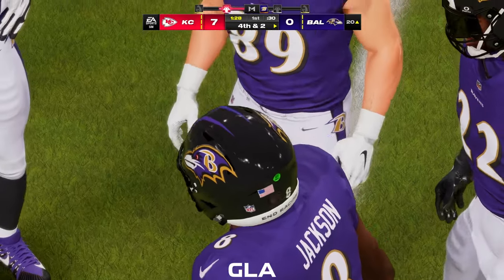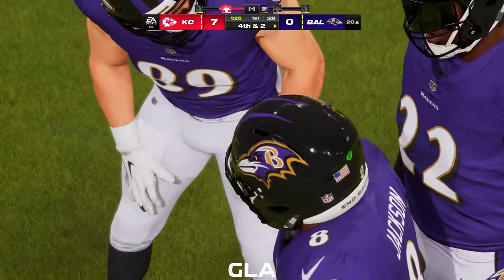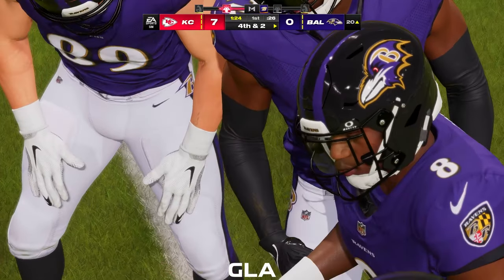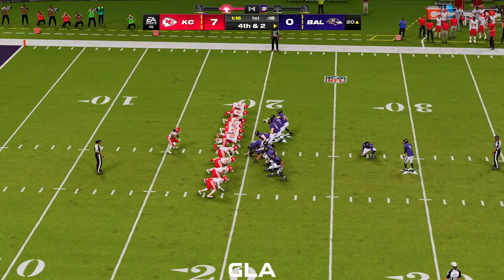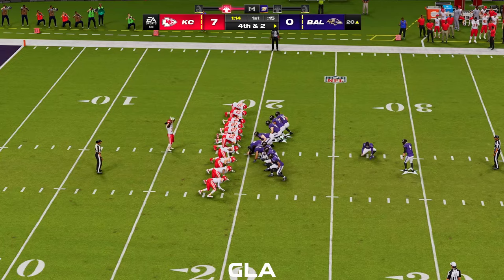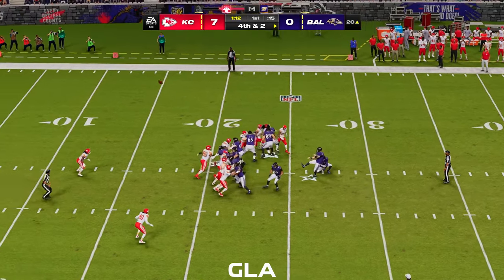Boy, you know, some plays you can just sort of tell they're not going to work from the start, and that was one of them right there. Yeah, I mean, he had every option taken away, and so all that was left for him to do was to try and keep it himself, but even he knew that he had nowhere to go.